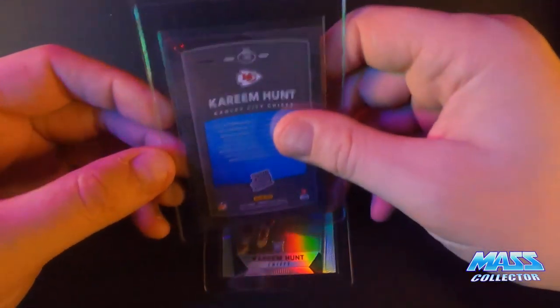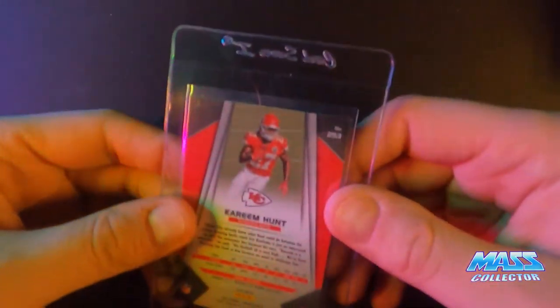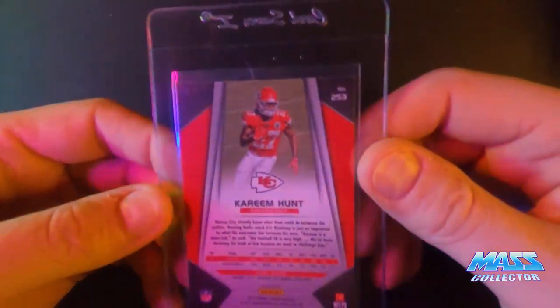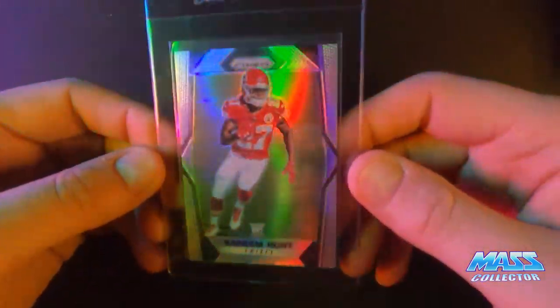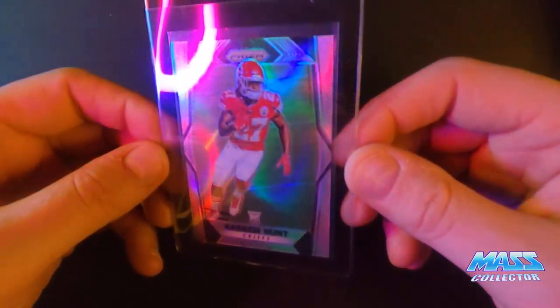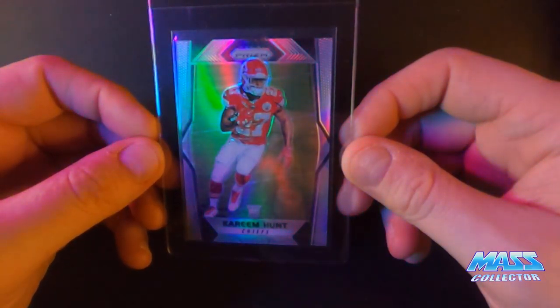It is not numbered. Anyways, Prism 2017 rookie card. So here we go, another holo or Prism Kareem Hunt. And that wraps up the video.